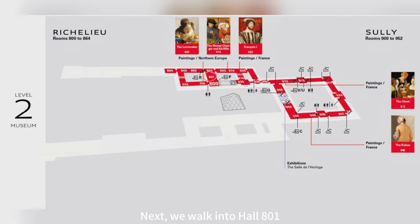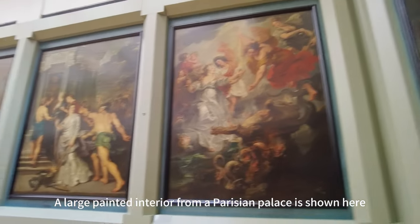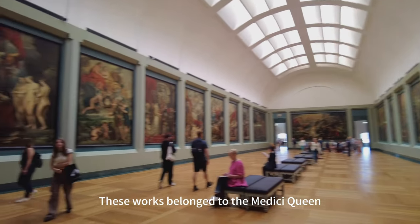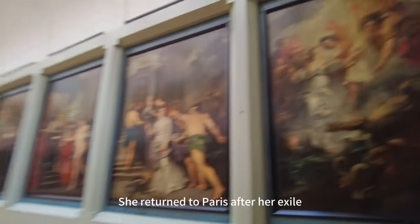Next, we walk into Hall 801. A large painted interior from a Parisian palace is shown here. These works belong to the Medici queen. She returned to Paris after her exile.